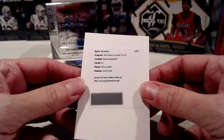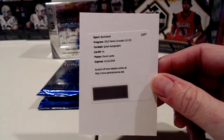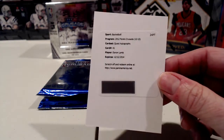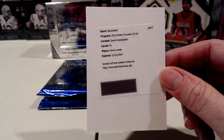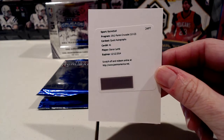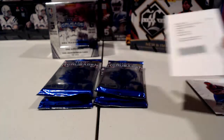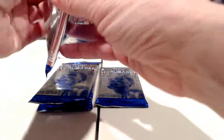We have a redemption here for Duran Lamb, and I can tell you I am with 99% certainty that that's going to go to the Milwaukee Bucks because he also was a UK player. However, we will verify it on the checklist at the end of the break, because that's what I always do. But I'm 99% sure that's going to the Bucks.